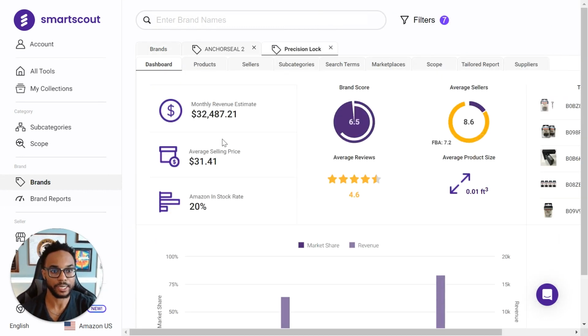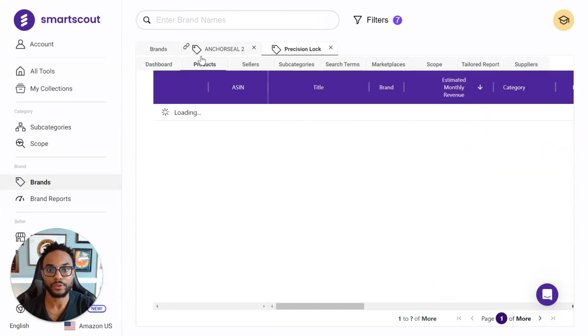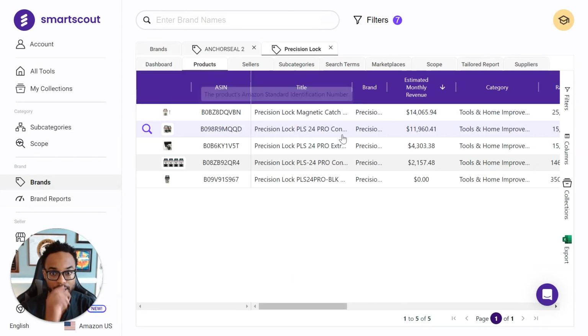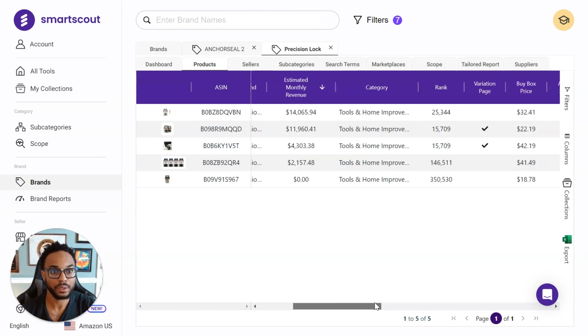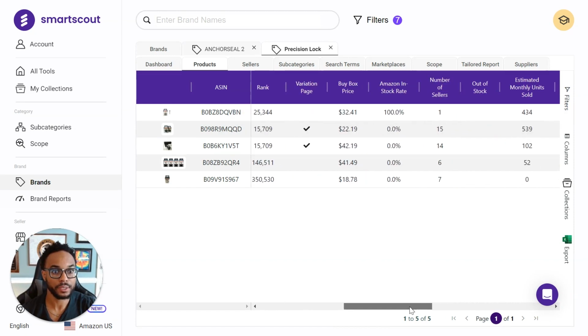Before we get to Amazon, I just want to talk through some of this other data. The other nice tab that I like to look at is the products. Now we can see they've got 5 products listed under this brand. The top product's doing about $14,000 a month. We can see the sales rank, average price. So this is also interesting.